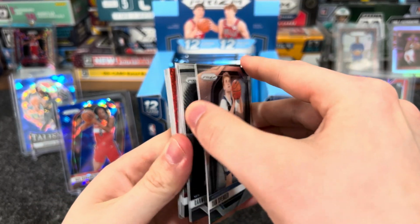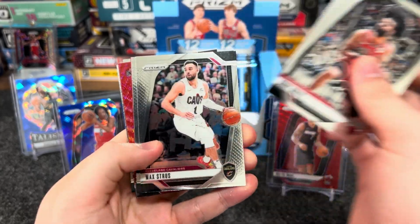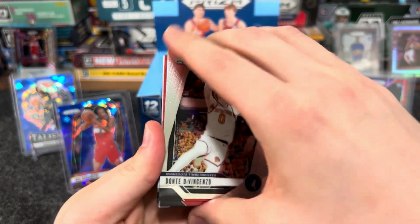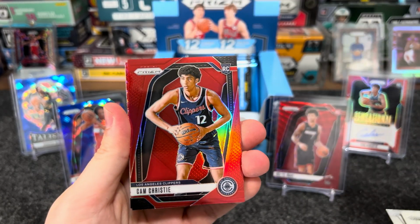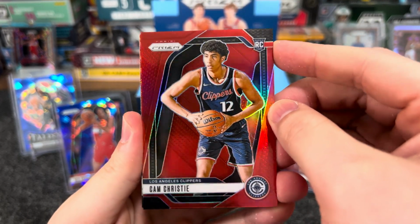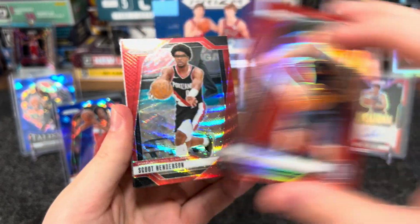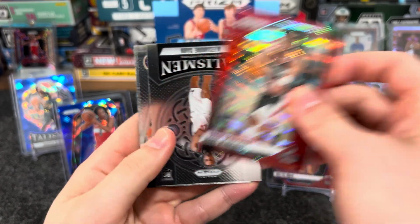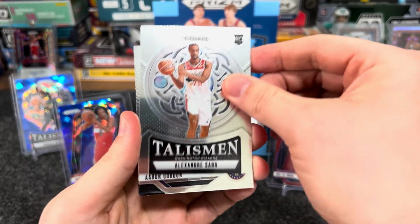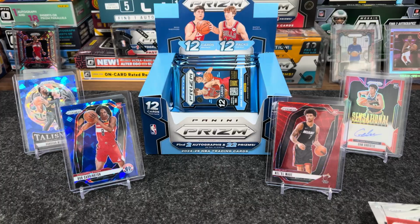Cam Spencer, Melo, Antonio Reeves rookie, Kobe White, Max Strus, DiVincenzo. We got another Cam Christie, this time just a red non-auto. Actually, no. Let me see. Actually, yes, red, 299. Then we got a red wave of Scoot, and a Talisman of Alex Sarr, Aaron Gordon, Robert Williams, and Paolo.